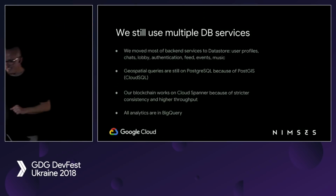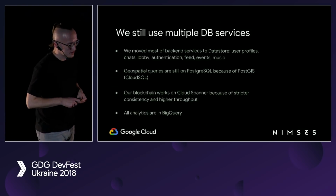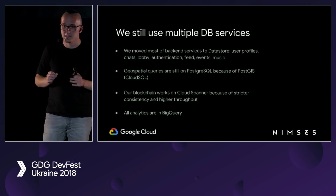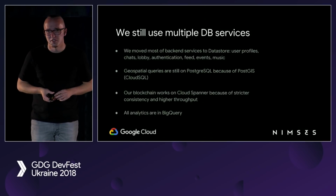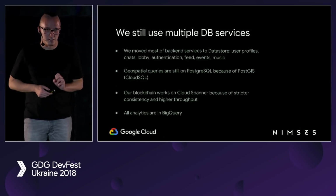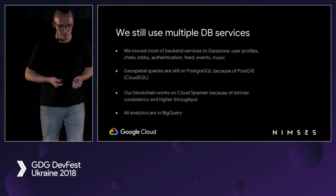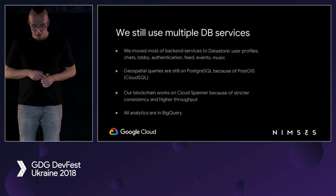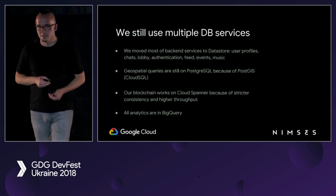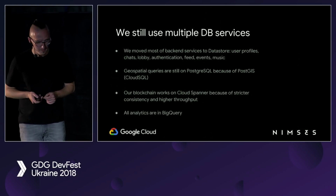So eventually, right now, I'm observing that the guys ended up using a combination of data services, and it makes sense. So you don't have to put everything into one PostgreSQL. I'm seeing some companies trying to do that, but if you're in the cloud, there are so much better options. Like Ivan already told us, most of their backend services are using Datastore. The geospatial queries are still on PostgreSQL because nothing can do it better so far than the Postgres extension. The blockchain is on Spanner, and we will tell it in a minute. And all analytics are in BigQuery, so it's quite easy to export data from Datastore or Spanner or other systems, which can just stream via Pub/Sub into BigQuery.